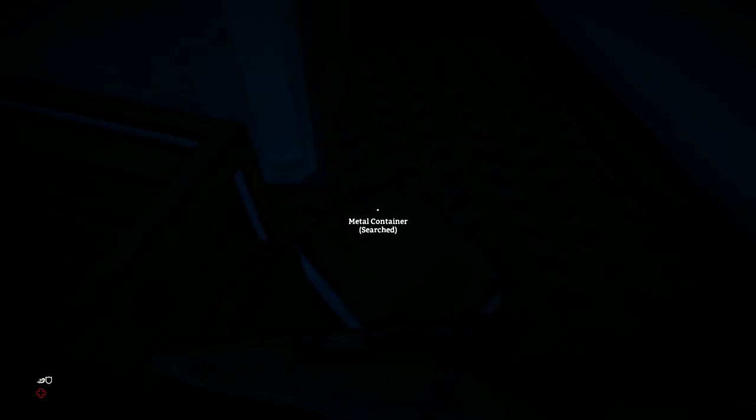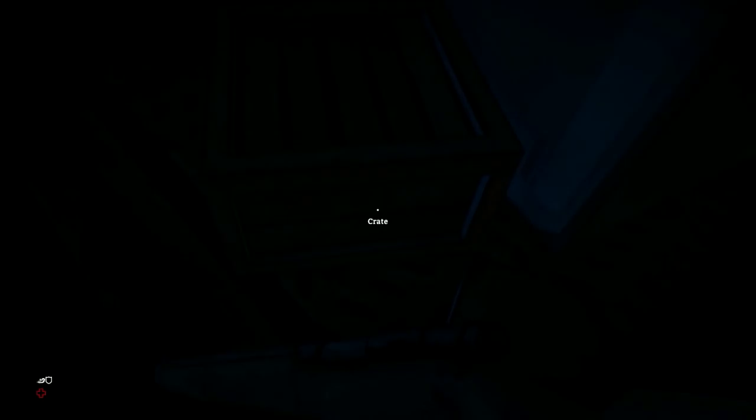Was it this one? And now, for whatever reason, I can't reach the doors. This kind of looks like it should be one. I'm not sure. Oh, am I stuck? Are you kidding me? I'm actually stuck here. Luckily, I have a hatchet. Oh no, there we go. I broke free. Wow. That was kind of freaky.